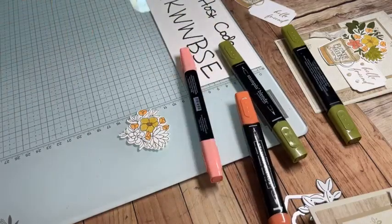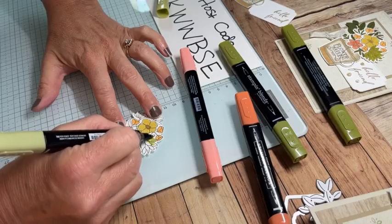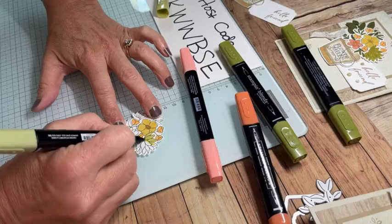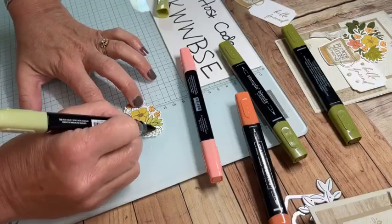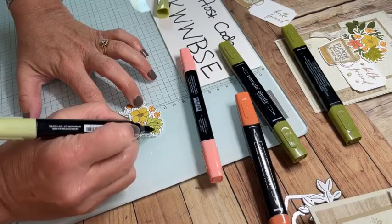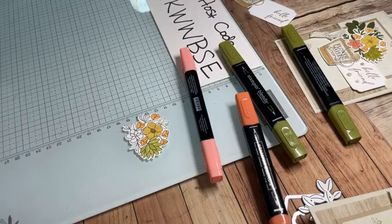And then I'm going to grab some light Old Olive, and speaking of the succulents, that's going to go in here, and I'm going to fill that in. Because the succulent's a little bit bigger here, I considered trying to shade that in a little bit with some darker Old Olive, but I liked the pop and statement that it has by being the one solid color. And because there's so much going on, I thought maybe that could add to the busyness, and I just liked the statement of it being just like that.